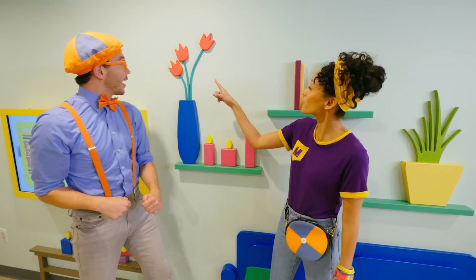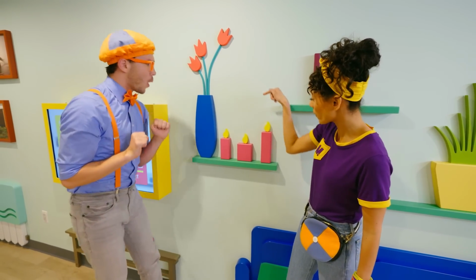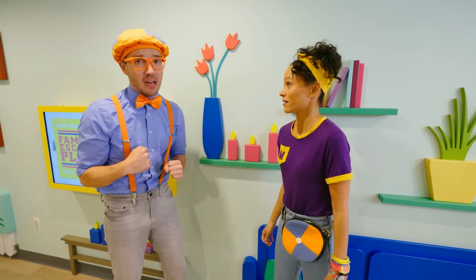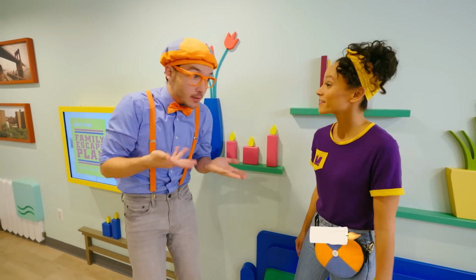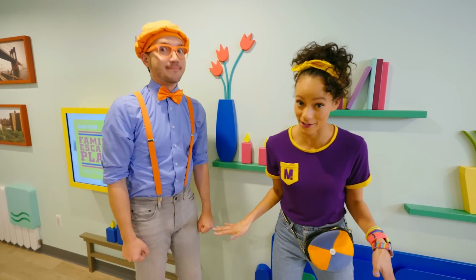Whoa. These beautiful flowers, look at this one. It's kind of leaning. What if it leaned all the way over and got in one of the flames? That would not be good. You want to make sure if you have a candle, it's not close to anything big or heavy that could knock over the candle. That's right, and make sure if you leave the house to blow out all of your candles.